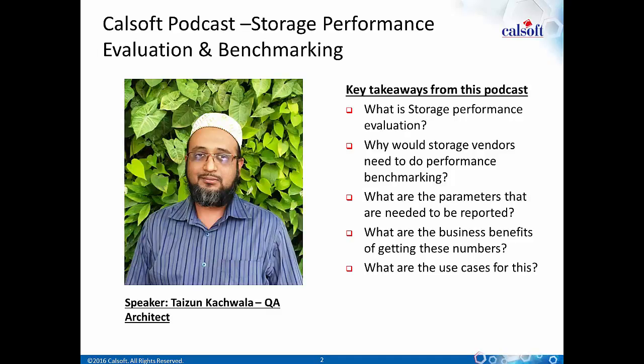Okay, that makes sense. So what essentially Taizun is saying is that storage performance benchmarking and evaluation is required to stay ahead of the game and ahead of the curve with your competitors, right, Taizun? Right, that absolutely is right. Okay, brilliant. So Taizun has helped us with an in-depth analysis of why and how we would do this and what parameters we're looking at.